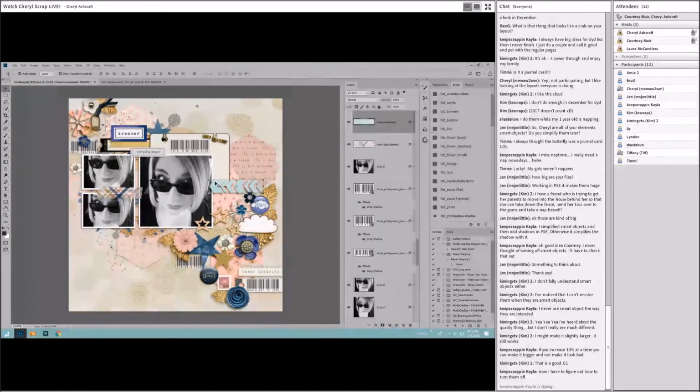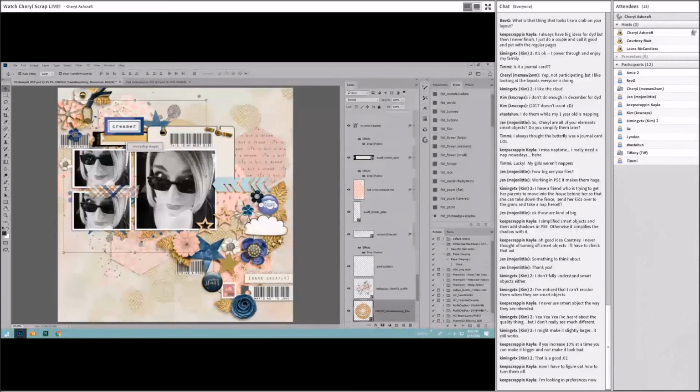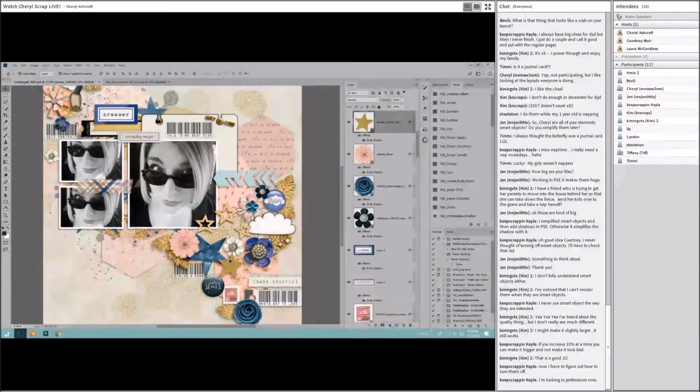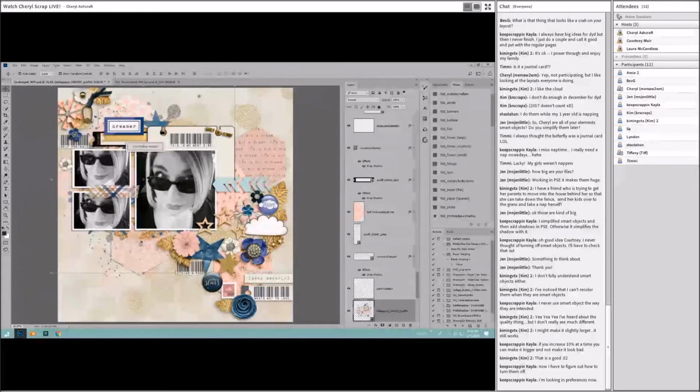All right, so let's double check your bingo board just to make sure you didn't miss anything. Barcodes, check. Something glittery. I have glitter on that. Do you think I need more glitter? I think you're good. Okay, and then, let's see. Cork or wood. Arrows. Oh, shoot. Has to be an arrow. Oh, see? This is why we double check. Cute.